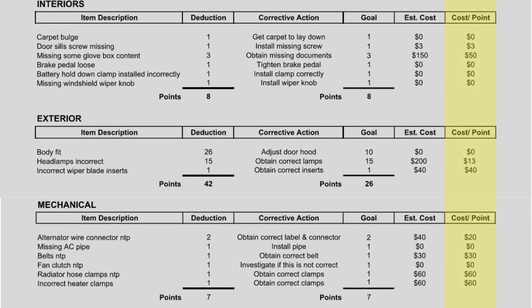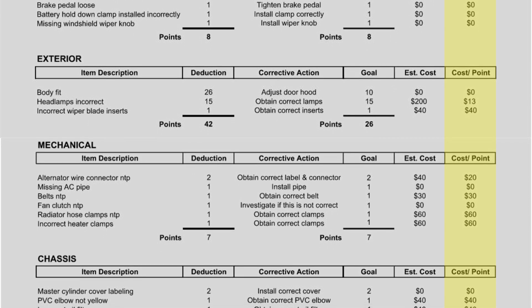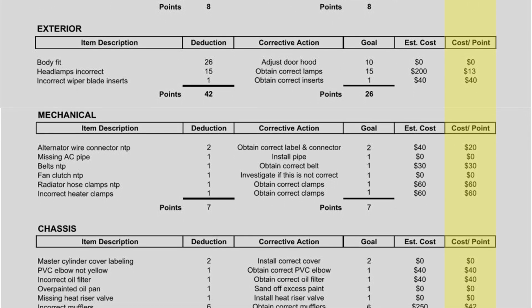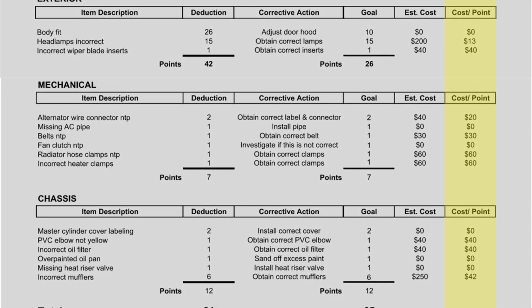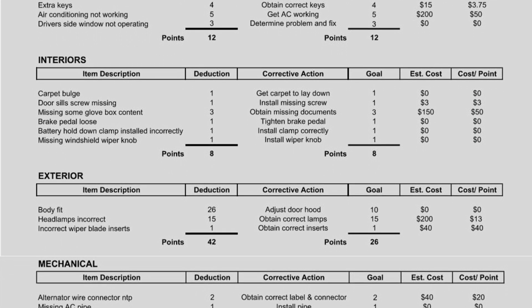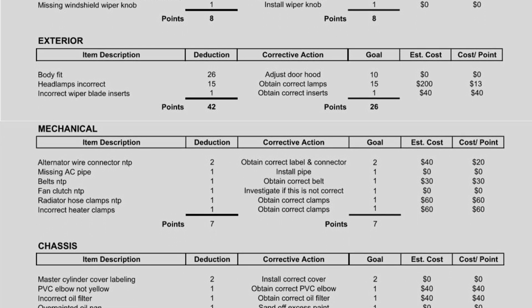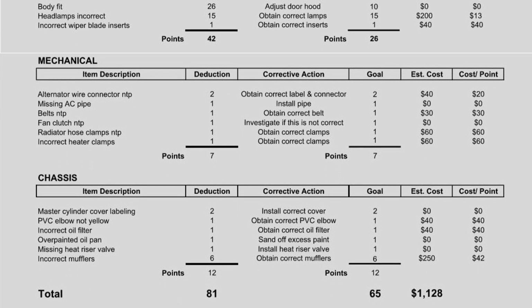If we are spending $100 to get a single point, it may not be worth it. I look at how important or how visible are these types of fixes. Sometimes you can justify them and sometimes you can't. That is a personal preference that we all need to go through. By using the spreadsheet, we can see what the total cost of all our planned improvements will be to determine whether that makes sense for what we are trying to accomplish.